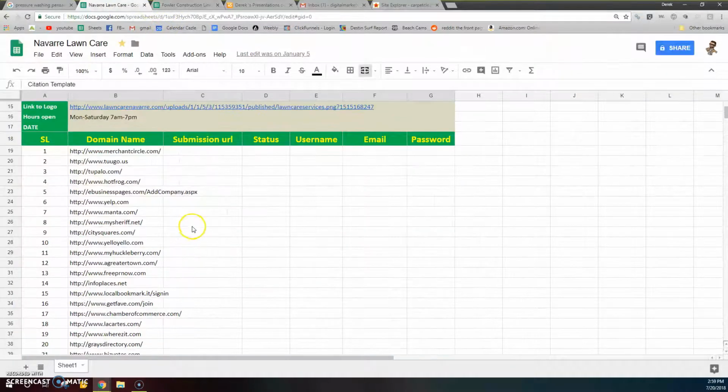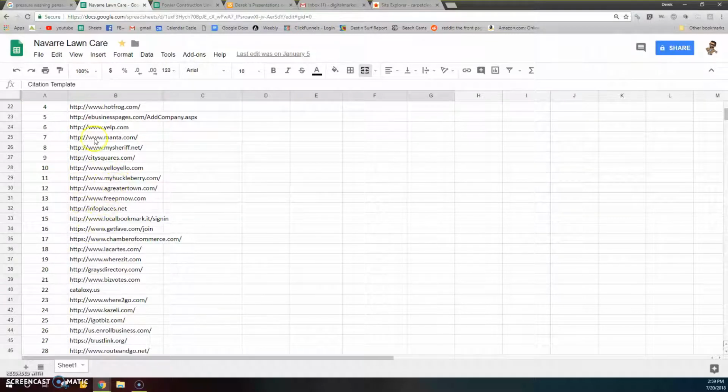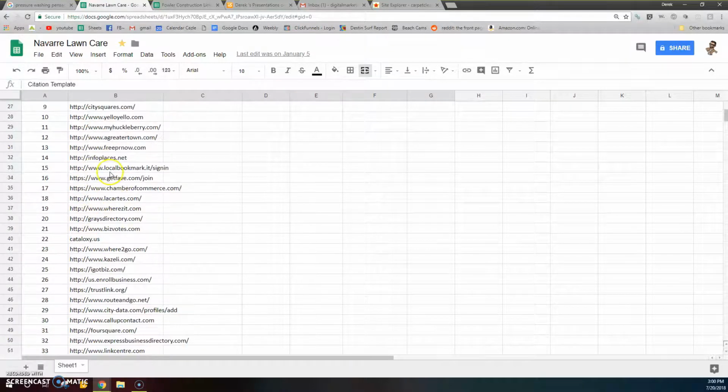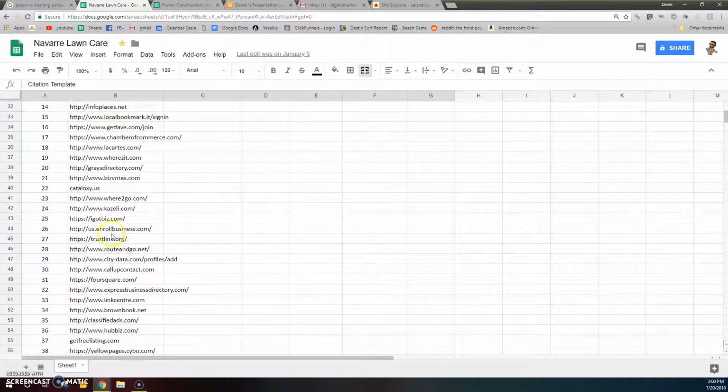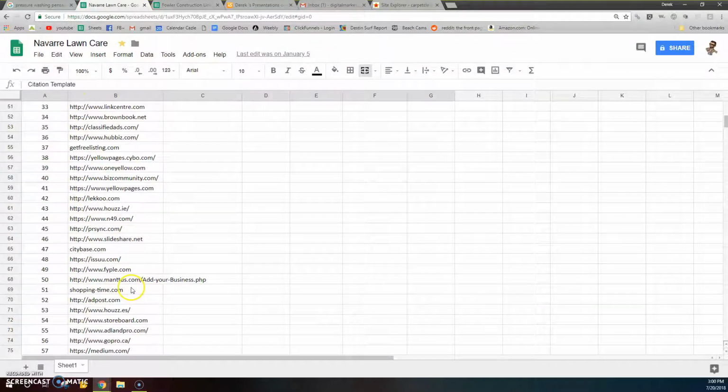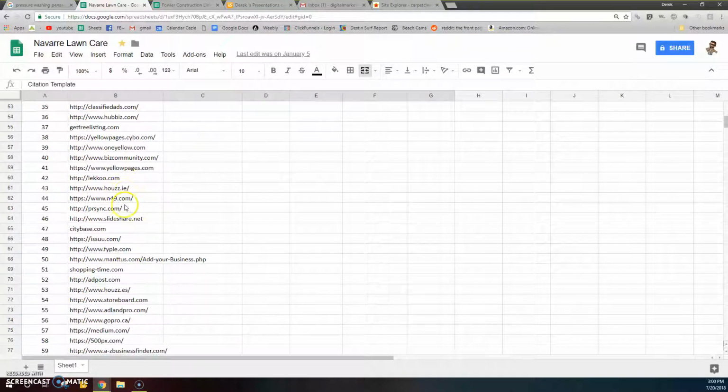What does it take to get them ranked? It takes a bunch of work. We go out and get you on all of these websites: Chamber of Commerce, all kinds of stuff like that, Yellow Pages, City Squares. These are all directories, Whoozoo, Foursquare, the directories for service-based home service companies.